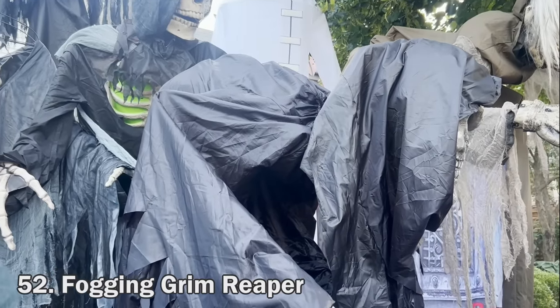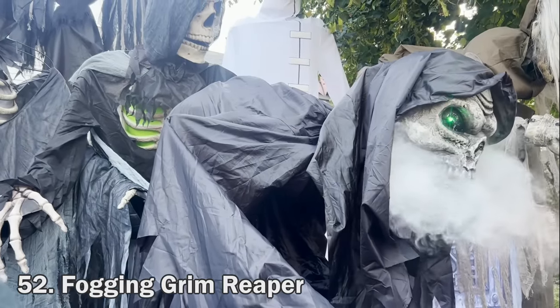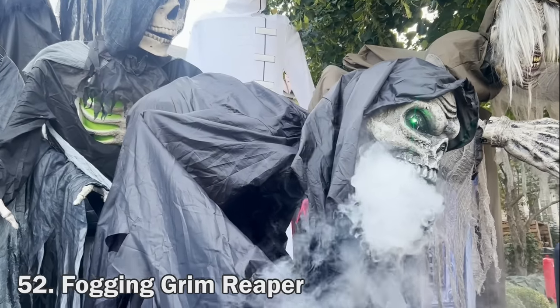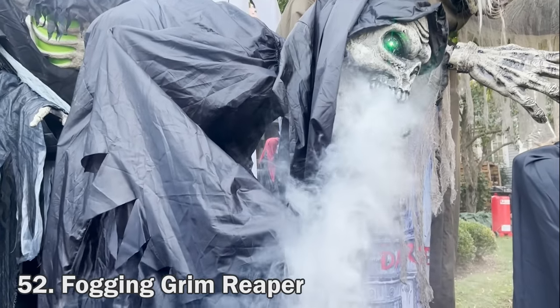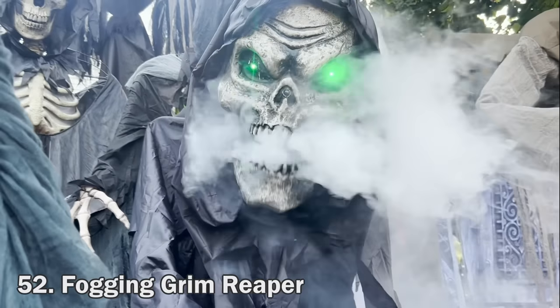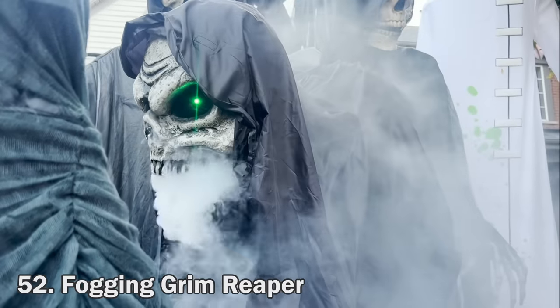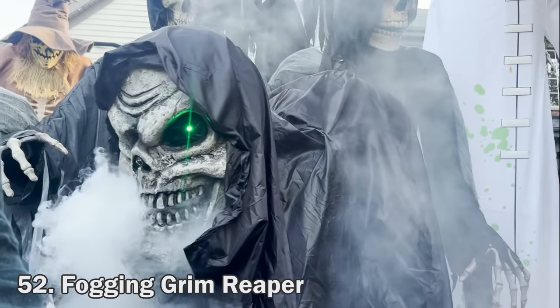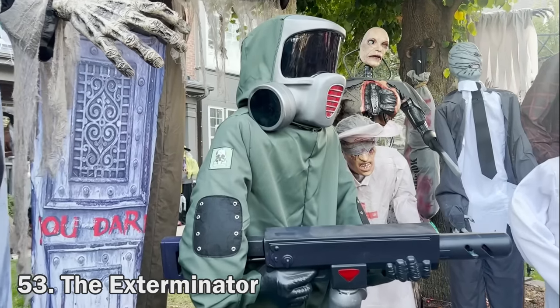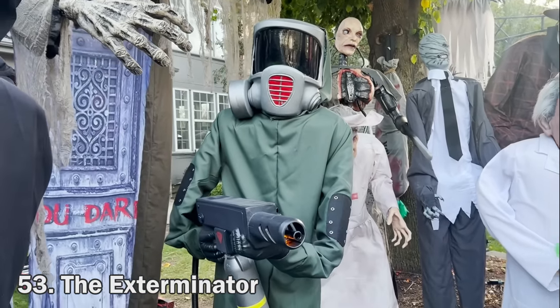Here's Fogging Grim Reaper. Find you, whether you are a king or a peasant, your final dance is with me. This is the Exterminator. Hey, no trespassing. All right then, light it up.